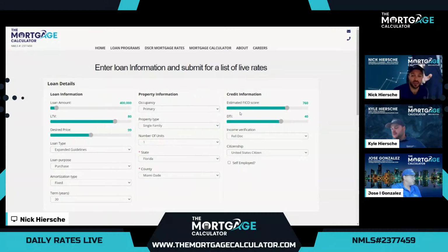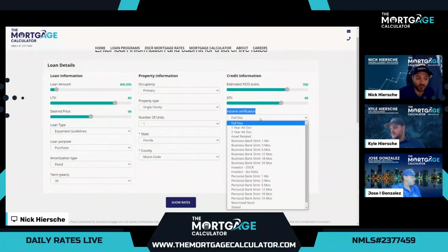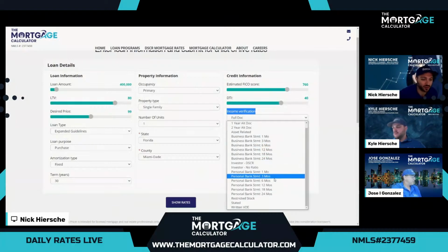But now under expanded guidelines, aka non-QM, we have alternative income verification we can use. This is where we really love to consult our clients and provide alternative options, whereas full doc may be the only option for conventional and FHA. We have thousands of options under 1-year alt doc, 2-year, asset related, business bank statements. The investor loans are amazing. We'll talk about those in a minute.